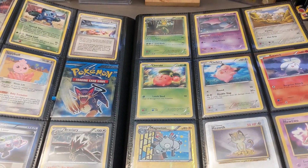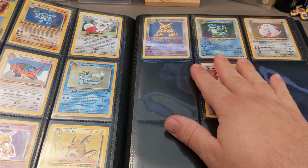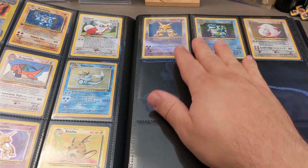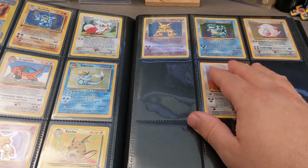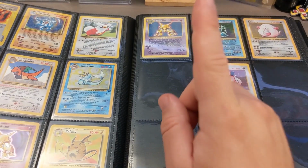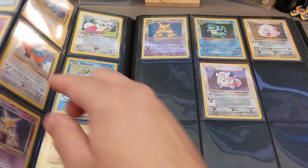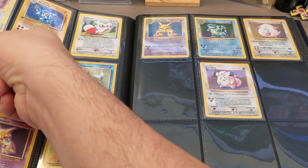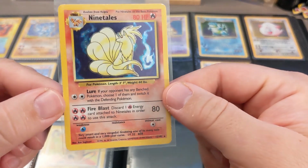One of the things that I'm working on is building a set of the base set Shadowless. And for this set, starting on this page, I'm just going for lightly used, game played condition. And I'll tell you what, it's been super difficult because it is so expensive already, and the prices just keep going up. Let me tell you what I mean by Shadowless.